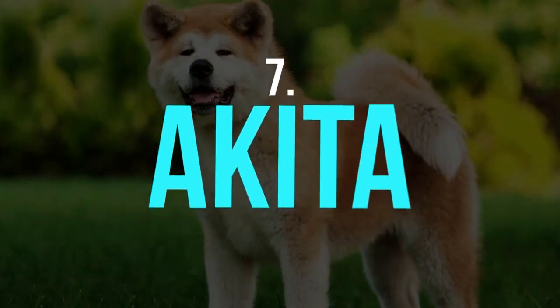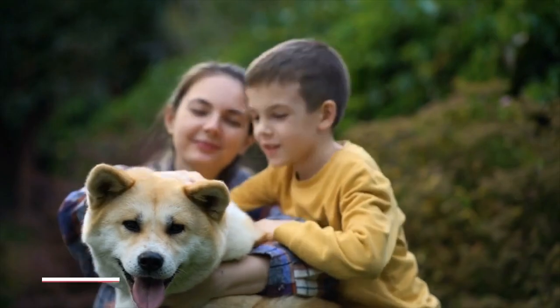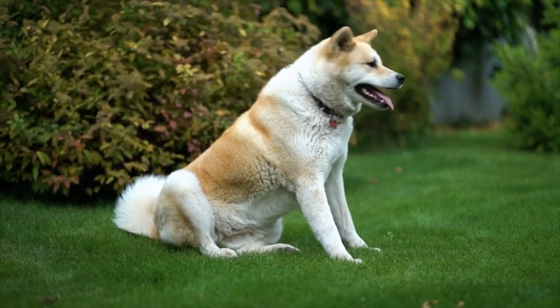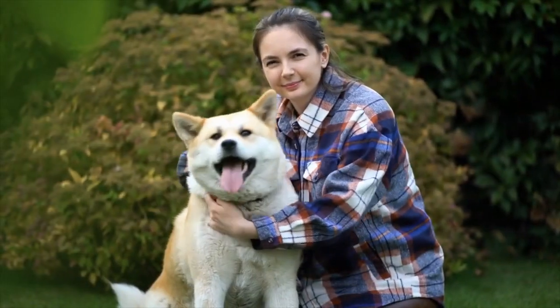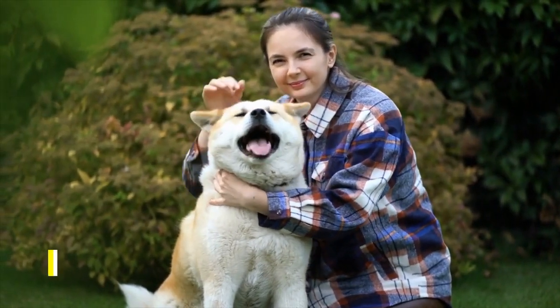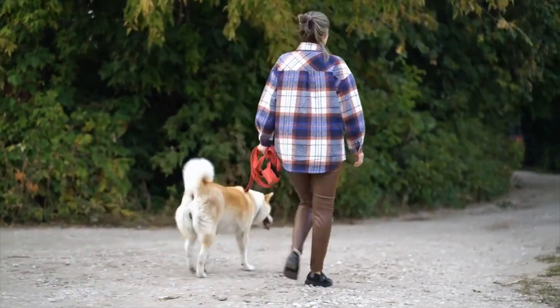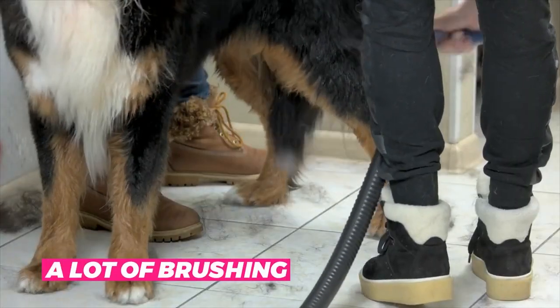Number 7. Akita. Akitas are massive dogs that originated in Japan. Because they're from the mountains, they have thick coats to keep them warm. Despite their short coats, they have a very dense double layer that sheds frequently. Because of their thick, medium-length double coats, Akitas require a lot of brushing.